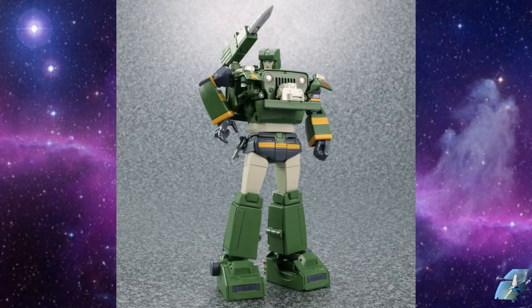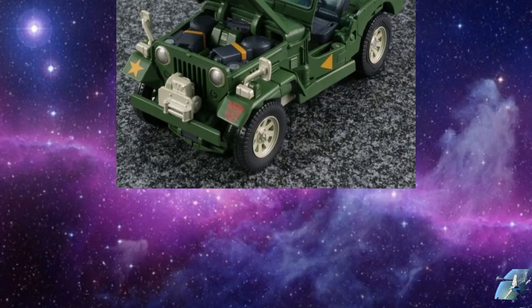I have to admit, if Takara puts their mind to whatever they want to, they can do it. This Hound did it. I love it. It's great. It's a bit light, but I don't even care, because this is the same feeling I got when I got MP39, but it's even better than MP39. I think the engineering is better on this. I think that they really worked this out, and I look forward to seeing them do a Jazz, a Mirage.